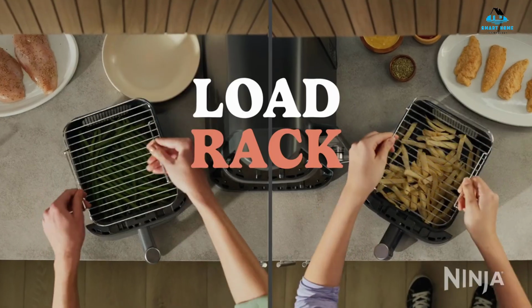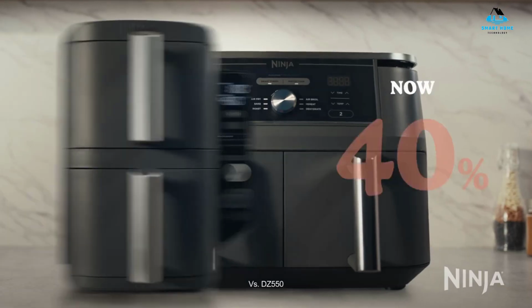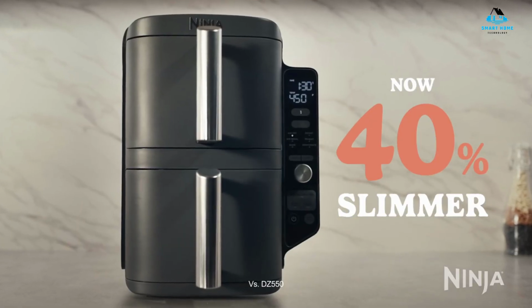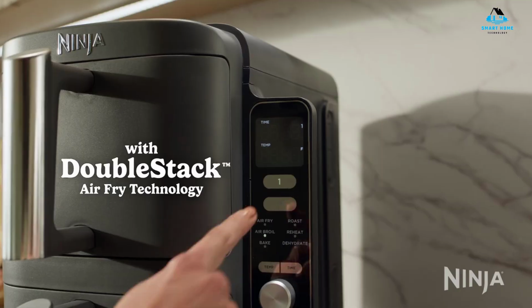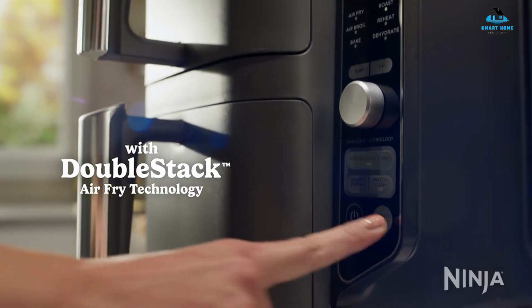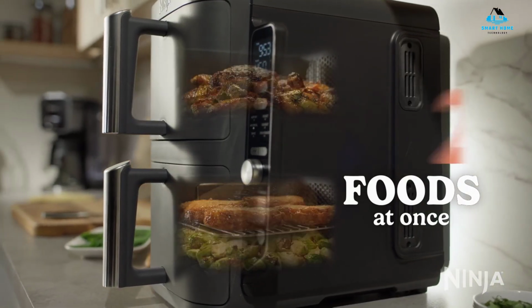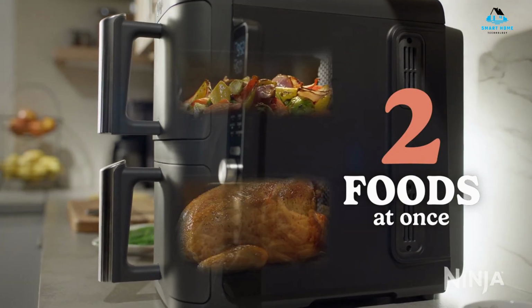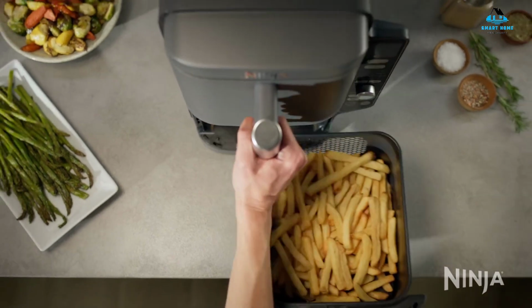This fryer has just 6 functions: air fry, air broil, roast, bake, reheat, and dehydrate. But those are sufficient for everything we like to cook. It has a maximum temperature of 450 degrees, which is enough to get food nice and crisp. Overall, we are impressed with its performance, particularly the air-fried salmon. We also like how the vertical stacking means a slim design that takes up less counter space.